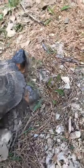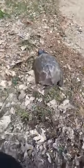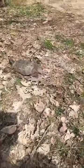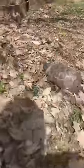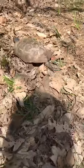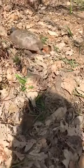Hello. And these guys don't usually tend to live in very developed areas, although as more of the area that they live in becomes developed, they are going to be more and more impacted. So really keeping their habitat well preserved is the best thing we can do for him.